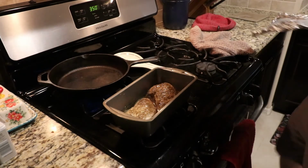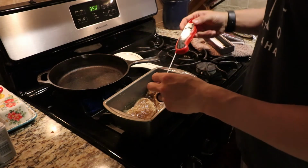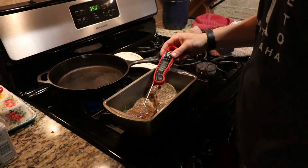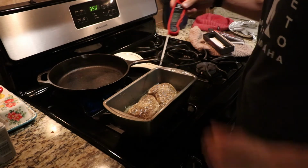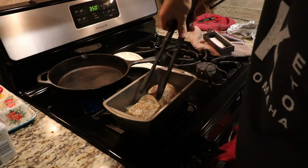Check that out. Nice. So we have a handy dandy meat thermometer. We're looking for anything over 160. I'm cool with that. Yeah, so these are almost 200. So look how easy that went in. Perfection. All right, so that pan is piping hot.